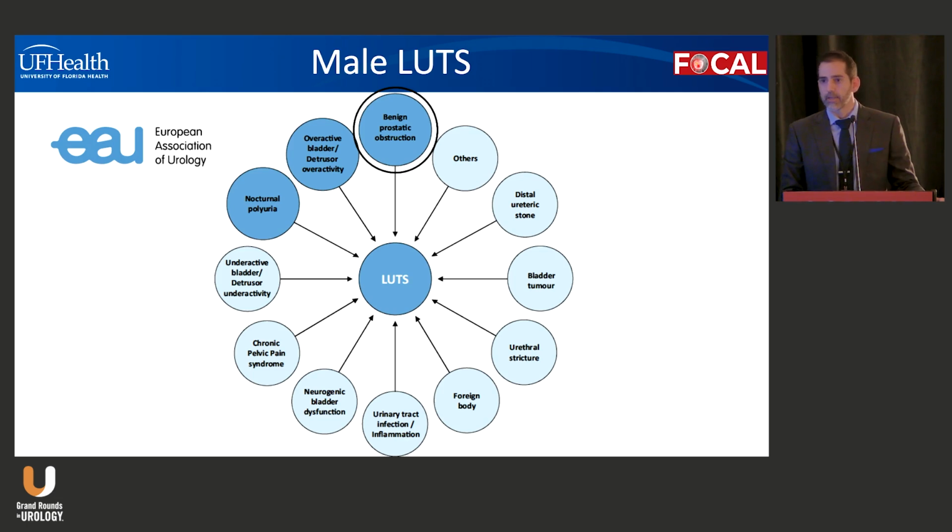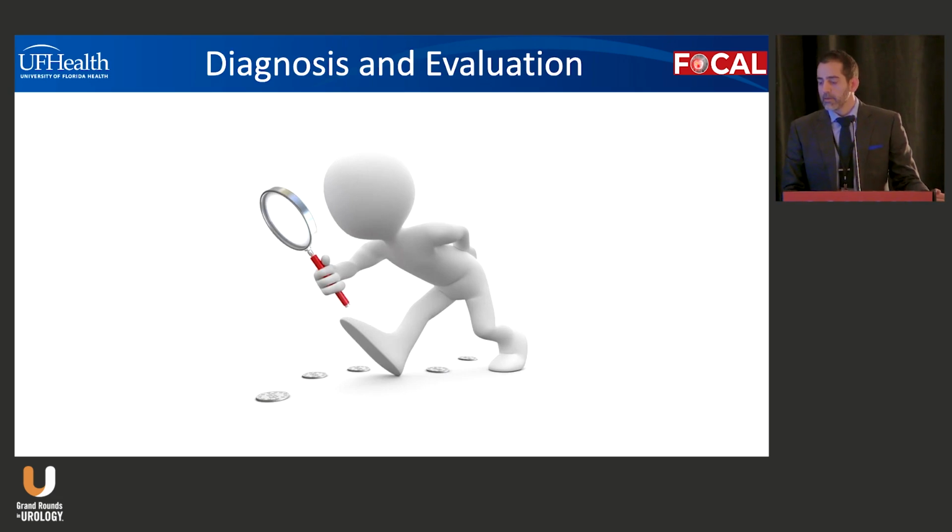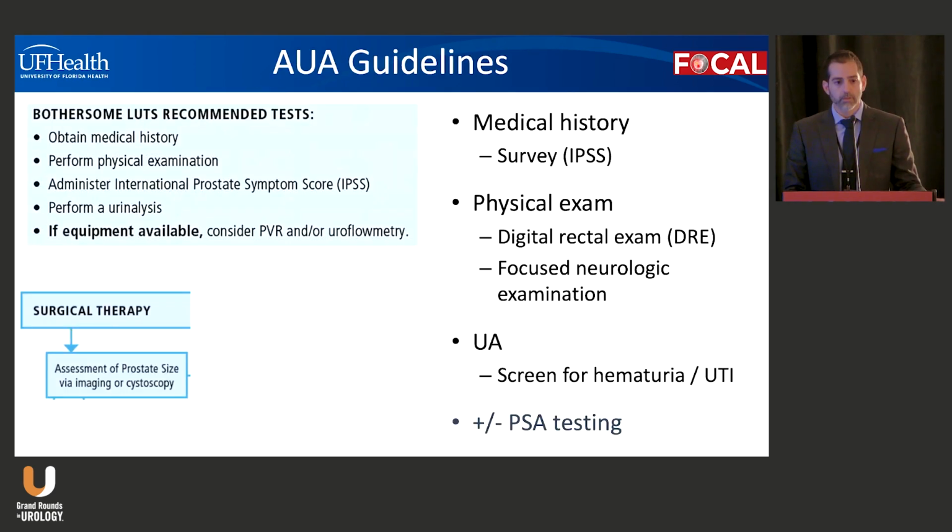And the way I think about the guidelines is it's a rubric in which to make sure that that patient does indeed have BPH and that you're treating them for the right thing and not missing the mark. And so that's why these guidelines are so helpful, and that's our job, is to make sure that they get the treatment that will actually help them.